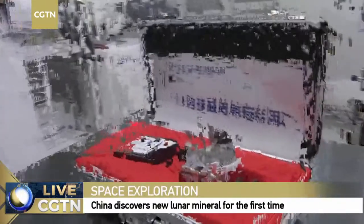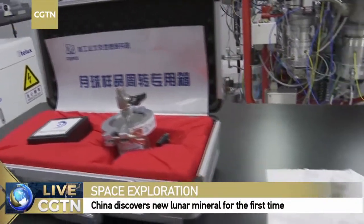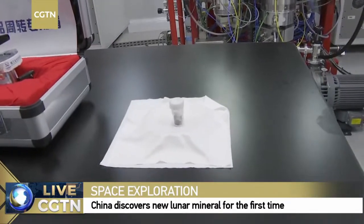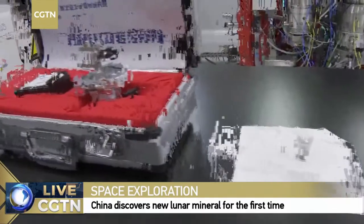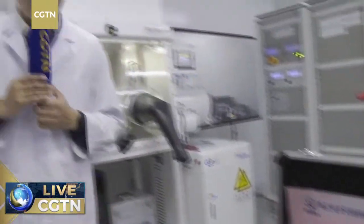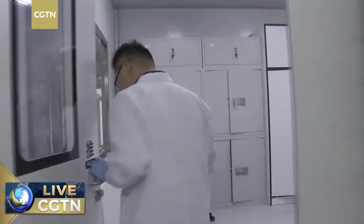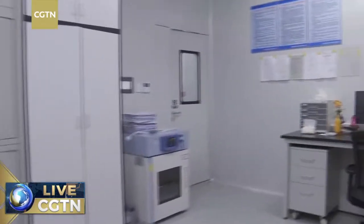Thank you so much. This is Mr. He, who is responsible for storing the lunar samples in this laboratory. But this is only the first step. After this, we're trying to move out to other laboratories, because this box is for transferring lunar samples to other laboratories. Now we're moving out. Mr. He is helping us to get out. Thank you so much. Please. We're moving from inside this laboratory and getting out.